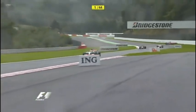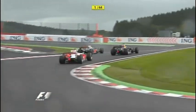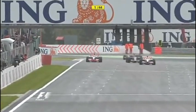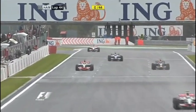And that's the most satisfying sight he could possibly imagine, seeing the Ferrari in the wall. The Ferrari's dominated him. He makes a bit of a mess of the final corner. There's a Red Bull there having a look at him. It's David Coulthard. But Lewis Hamilton comes through, and in the most extraordinary circumstances imaginable, he wins the Belgian Grand Prix at Spa-Francorchamps.